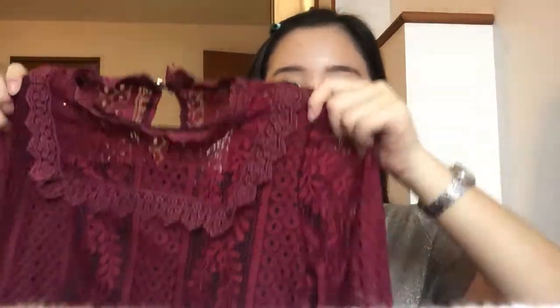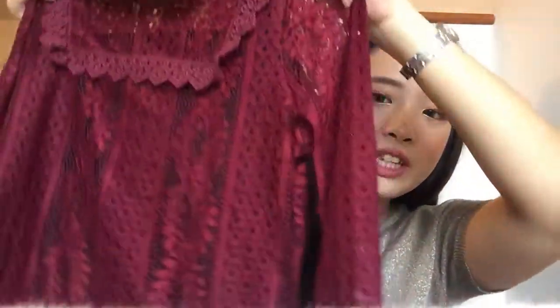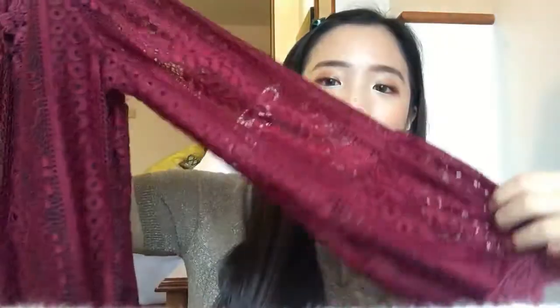Moving on, I'll be talking about what I got from Platinum Mall. Platinum Mall is on the higher end. So the first thing that I got is this blouse, this formal blouse. It's a long sleeve lace.